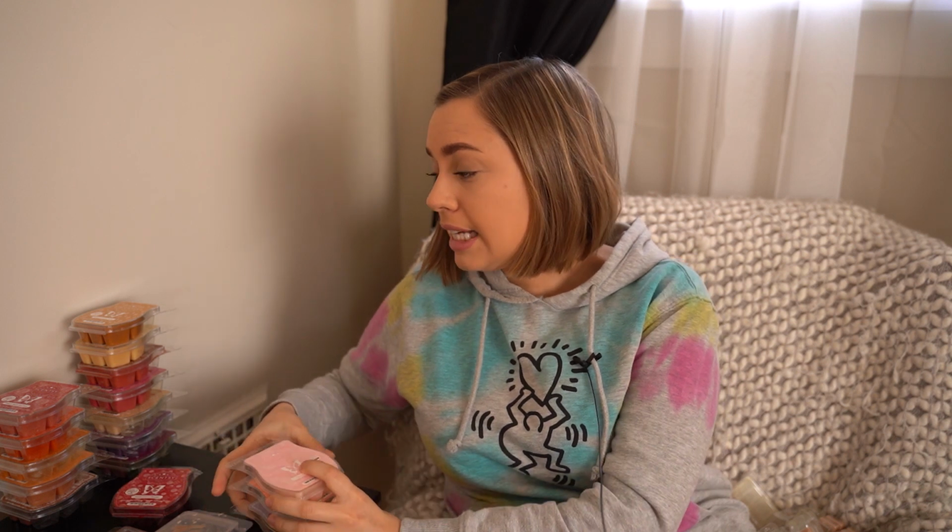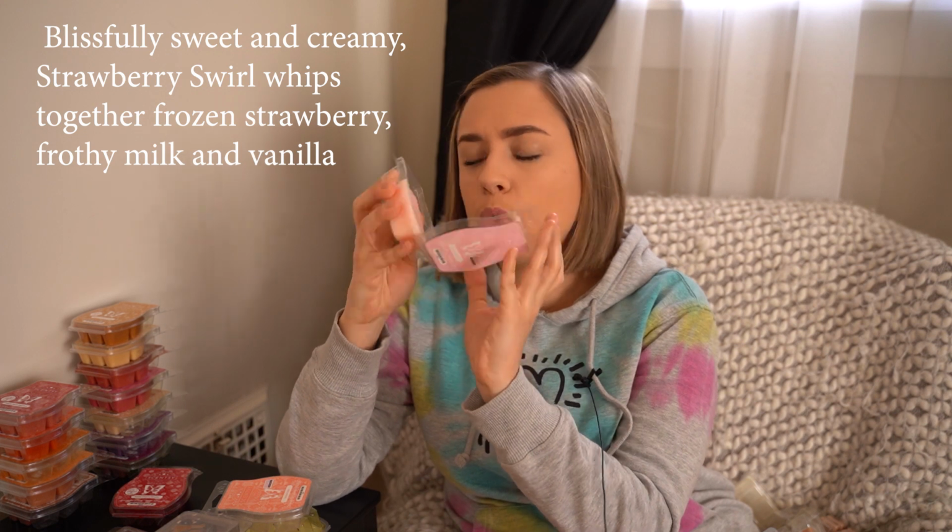Some things that are in my club that I melted and got a better idea of whether or not they should stay or not. This one is Strawberry Swirl. Charity said in her video that this kind of almost gives her a cotton candy vibe on warm. And I got that. I got that cotton candy vibe. I totally smelled it. This is like a strawberry milkshake scent. Oh, you guys, once this was warmed up, I loved it even more.